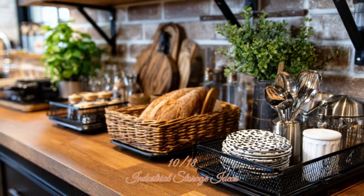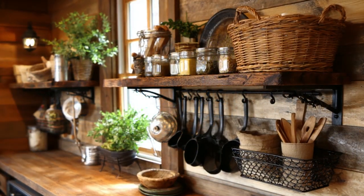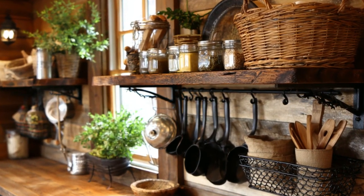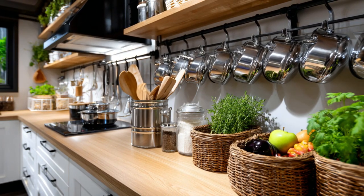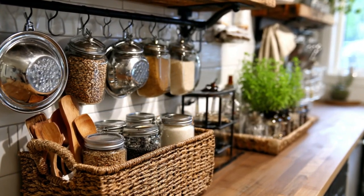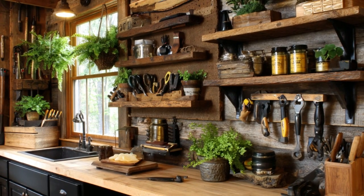Small kitchens need smart storage solutions, and industrial style handles this with creativity. Open shelving, wire baskets, and magnetic strips for utensils are all common. These options keep everything within easy reach while enhancing the raw, functional vibe of the style.